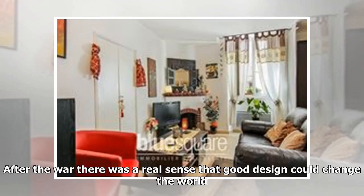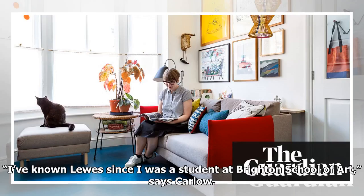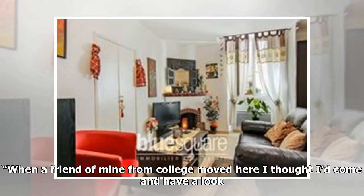After the war there was a real sense that good design could change the world. The pieces are utilitarian, never frivolous, and everything is on a human scale." There is a similarly companionable spirit in Lewes, where Carlo and her husband Graham, a photographer, and their son Finn, 15, moved from London 9 years ago. "I've known Lewes since I was a student at Brighton School of Art," says Carlo. "When a friend of mine from college moved here I thought I'd come and have a look.